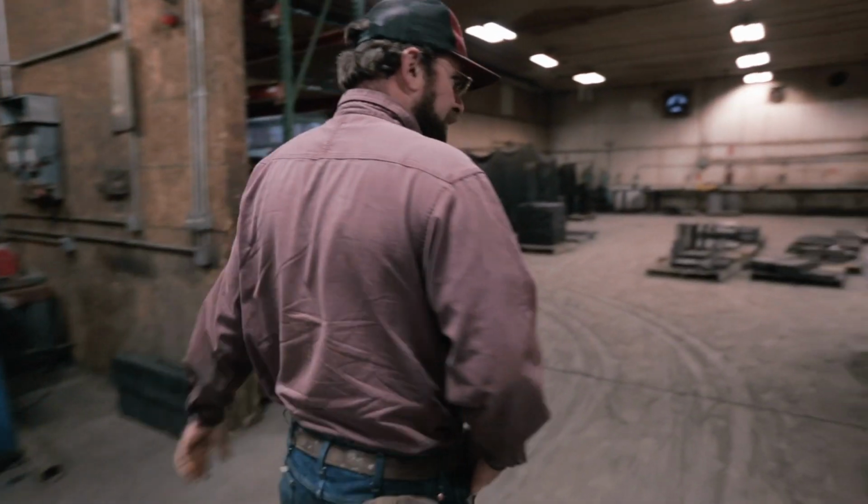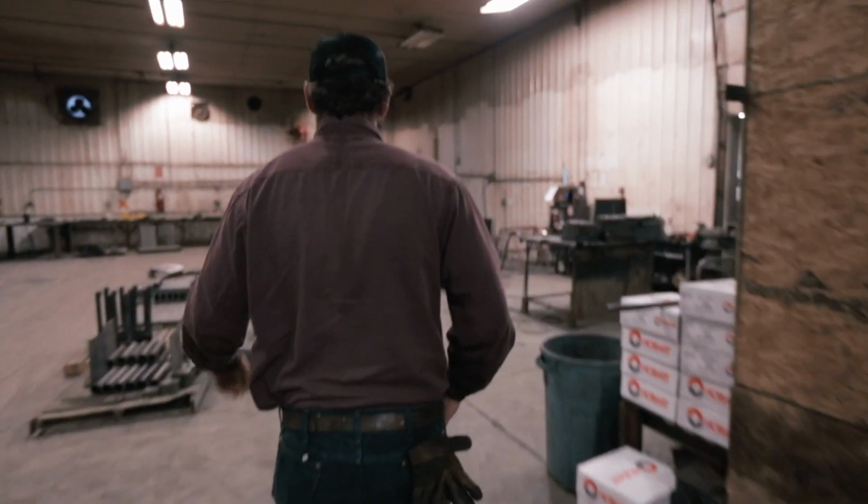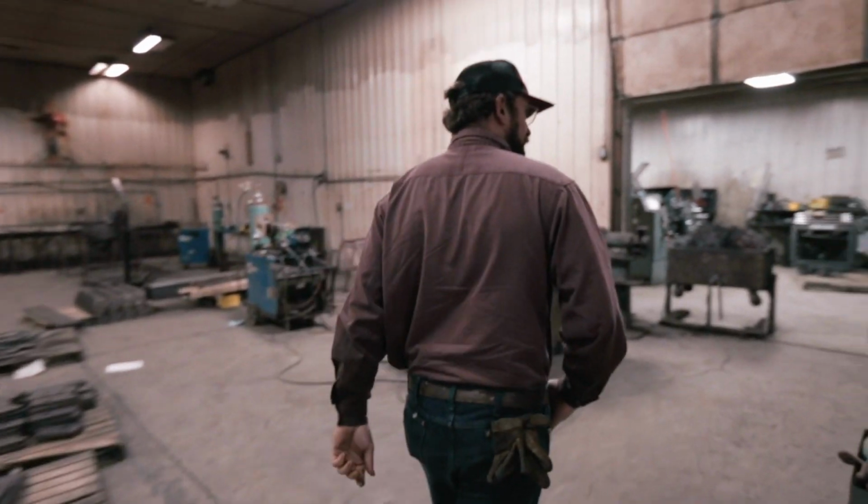So we're going to quickly pass through the weld shop. We'll show you guys that in a little bit. We'll make our way back into our machine shop.